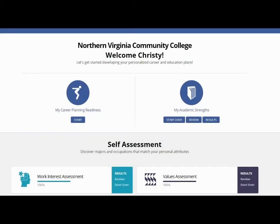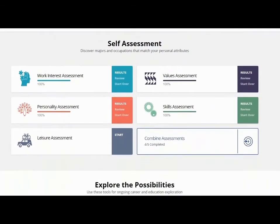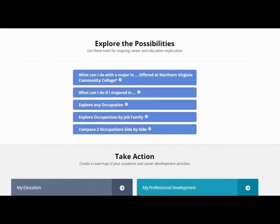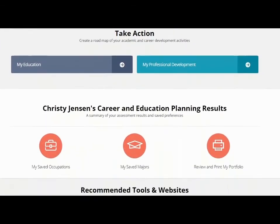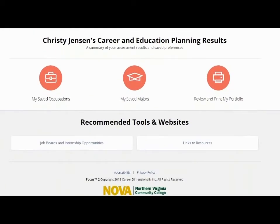There are 6 sections of Focus 2: Career Readiness, Self-Assessment, Explore the Possibilities, Take Action, Career and Education Planning Results, and recommended tools and websites.